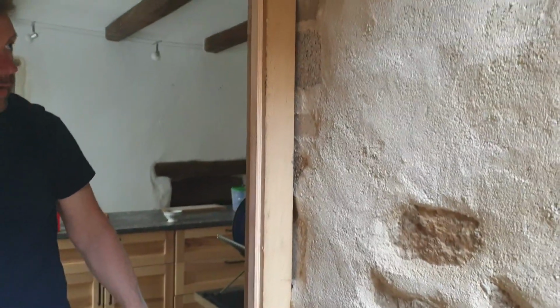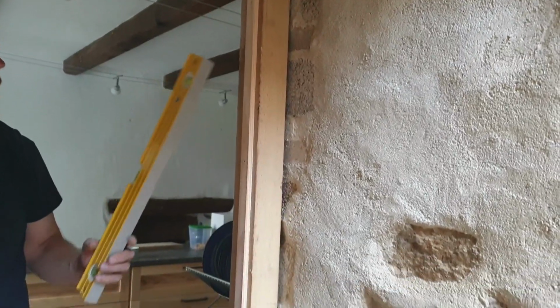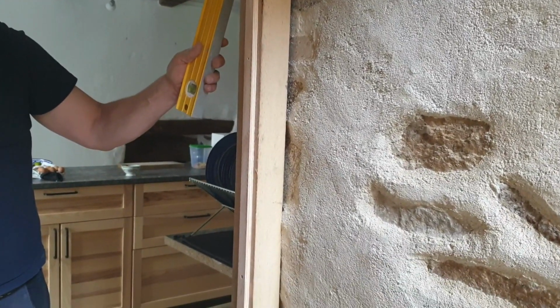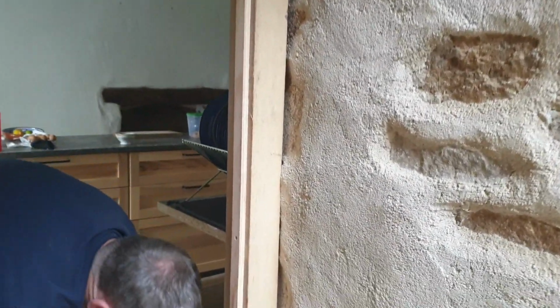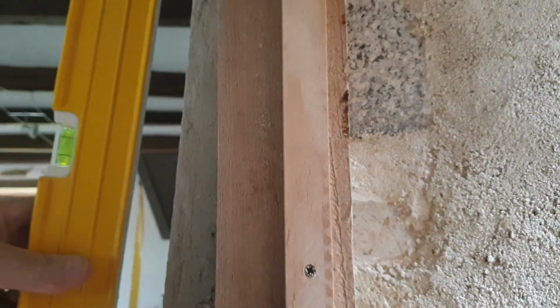And the wall is quite shockingly out. We knew it was out, but I have to have a bit of a rethink how we do the proper door, because it's flush here and it's at least 4 inches out at the bottom. That's just about plumb. It's still got a little way to go, but it's nearly there. So you can see how far that wall runs out.